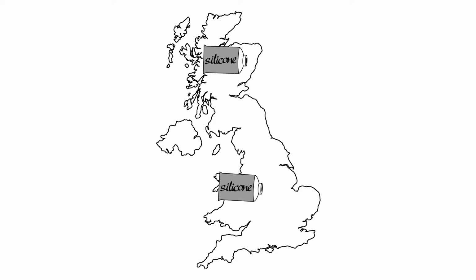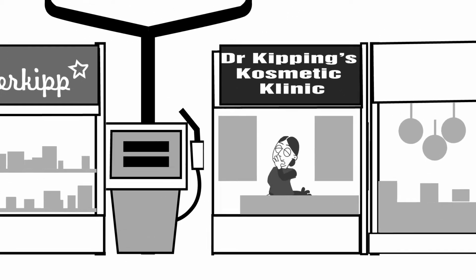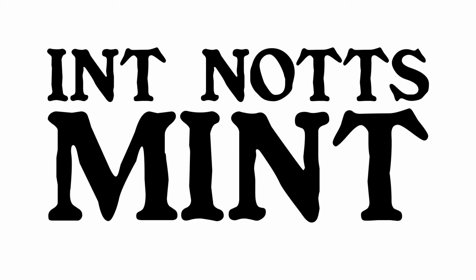Nowadays, thanks to Frederick, you can find silicone all over the place. In medicines, in your kit and drawers, in your shampoos, in your car, and other things we'd rather not mention. Because when it comes to creativity, innovation, and being energetic with synthetics, it's not mint.